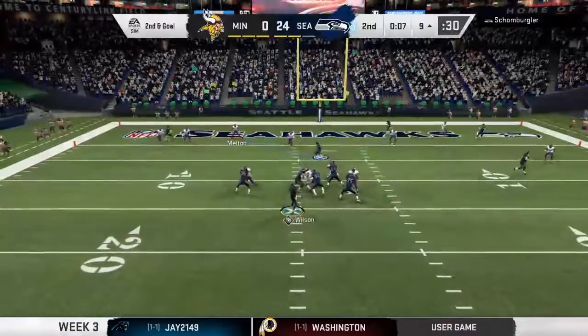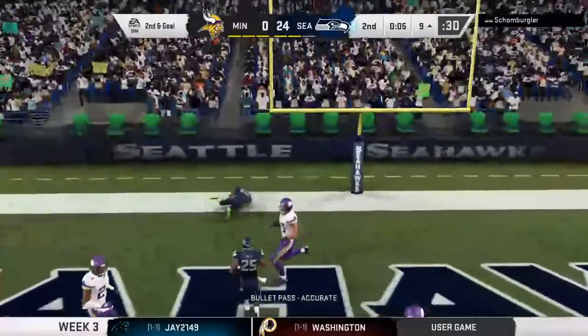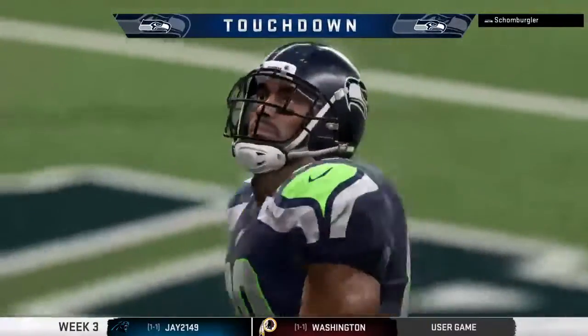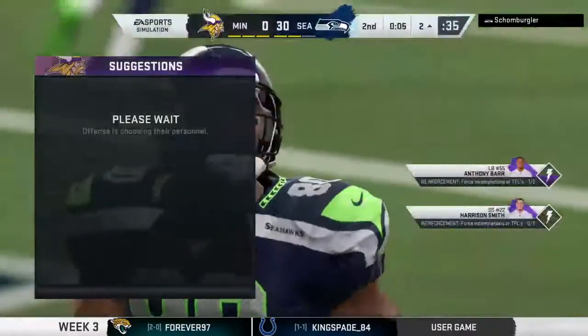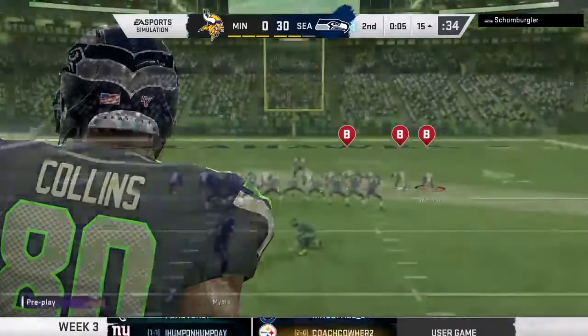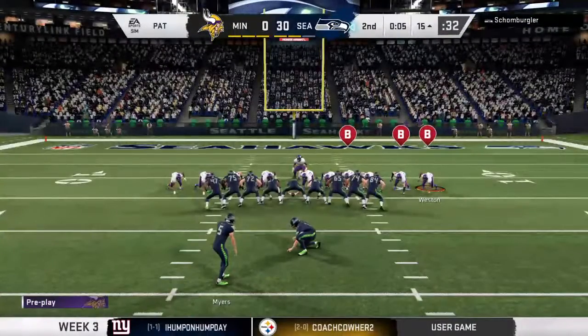Here's Wilson. And he's got it. Caught in the end zone for the Seahawk touchdown. Making a hat trick for Russell Wilson. 3 touchdown passes now as his guys continue to pour it on.